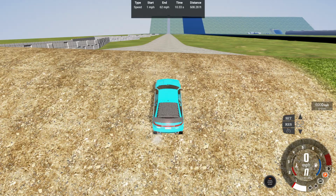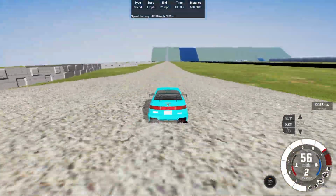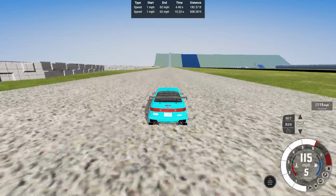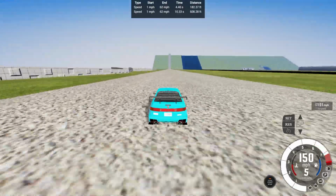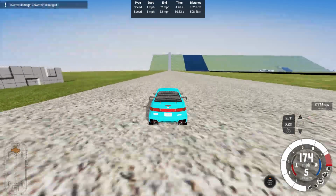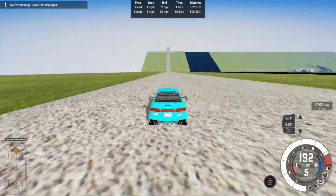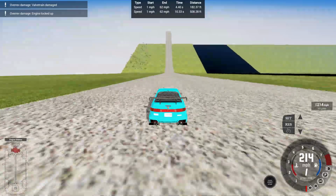So here I am facing down at the top of the ramp here. So let's skateboard down the top of the ramp here to see if we get a better 0 to 62 time, and we do. 0 to 62 in 4.4 seconds of 182.37 feet. That's pretty good. And fifth gear into over rev risk. Wait for it. Over rev risk, over 8,000 RPM-ish, I believe. Oh, valve train damage, engine torque reduced, and milder rev damage, and nuclear bomb. 200 miles an hour, engine locked up, engine is dead.